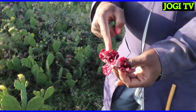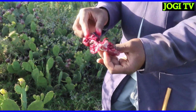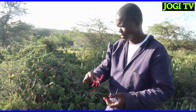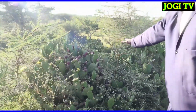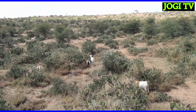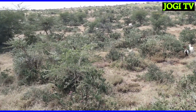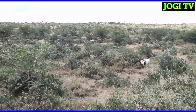There are a lot of efforts that have been in place to try to control the spread of this plant. One of it is mechanical control. Ideally, this method involves cutting of the cactus, sometimes uprooting and burning it. But this method is not so effective on a large scale. Organizations such as Laikipia Wildlife Forum have put in a lot of effort to try and use this method and rehabilitate the land. However, to achieve its effectiveness, it requires a lot of labor and a lot of resources.